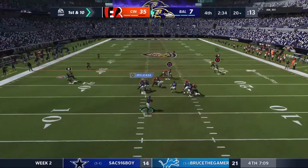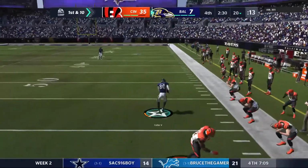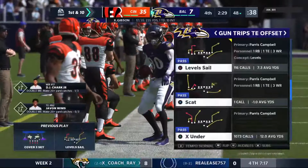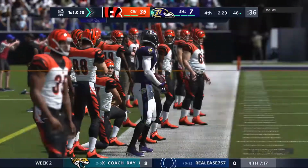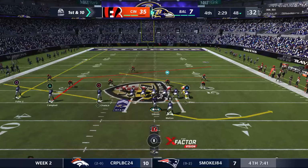Trying to shake off the interception from the last drive. He'll look to throw. Throwing right, and that's complete. And he'll be out of bounds, but able to get it up past the 45. 28 yards to gain there on the catch and run. So one play, and they're already just shy of midfield.